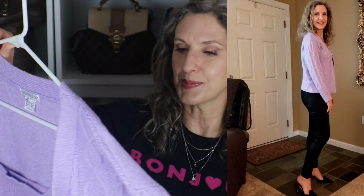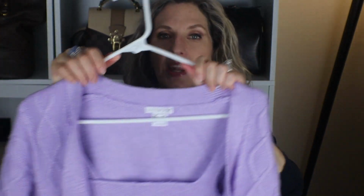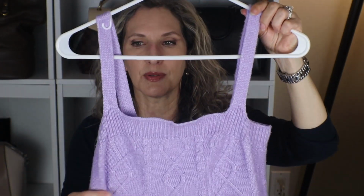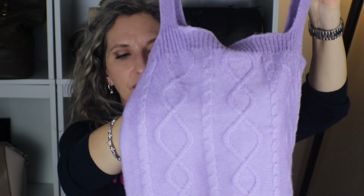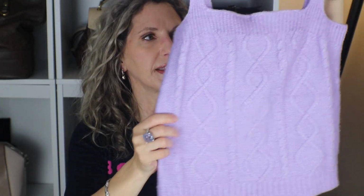I can't help it. I absolutely love, love, love this color purple. So it's sort of a light lilac or a lavender color. I'm not even sure what you would call this, but it is a two-piece set. So the inner piece, the first layering piece, is just this little cami right here. It has your little straps, and it has this beautiful little cable design on the front, and it is a little bit shorter, so that was one thing that really struck me.